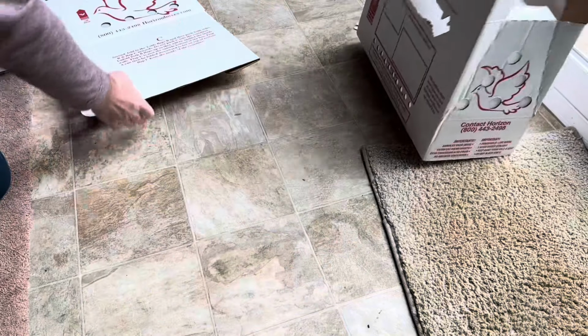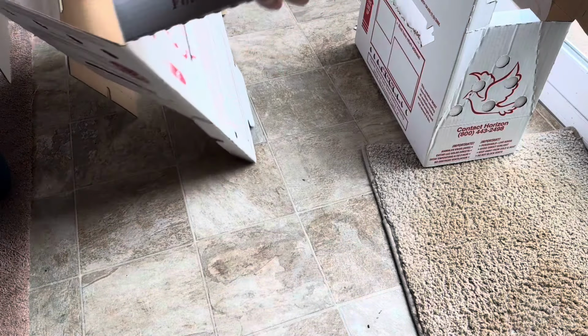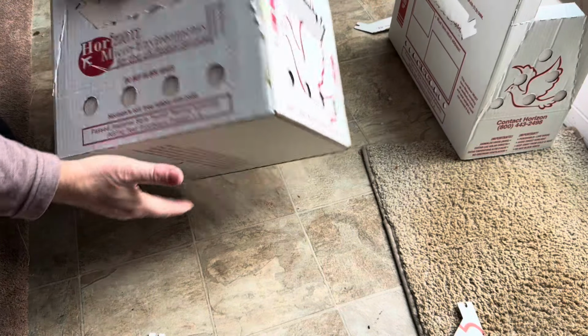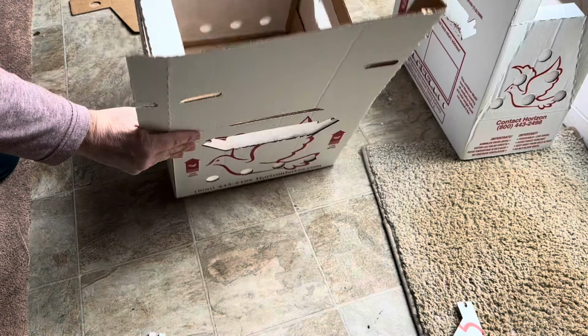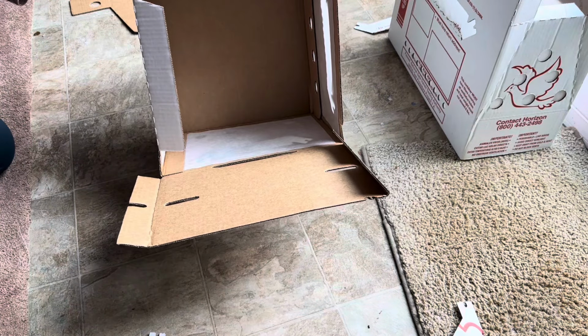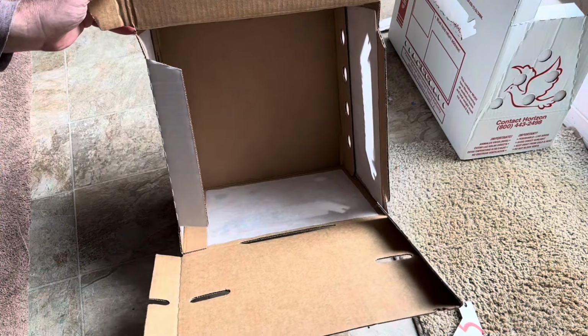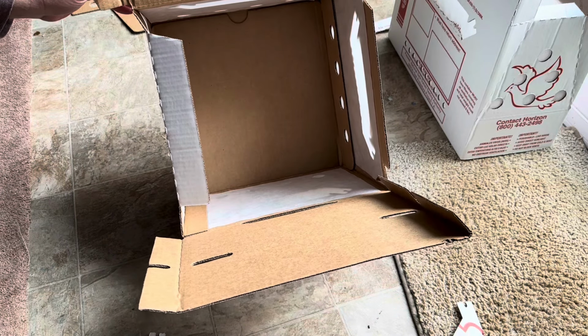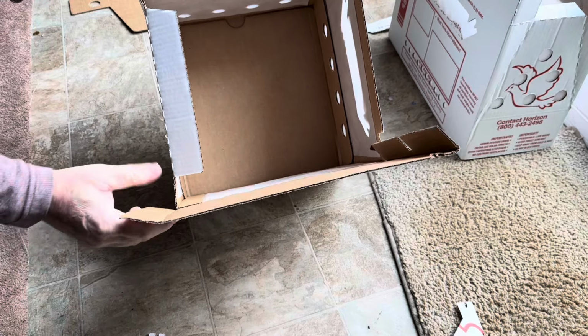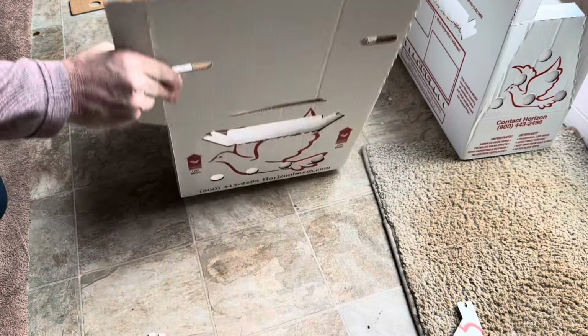All right, there's one box. Next box, same thing. Ready to go. This box, 4 youngsters, tops. Do not ship more than 4 youngsters in that box, or you could have dead youngsters by the time they get there. Very important, guys.